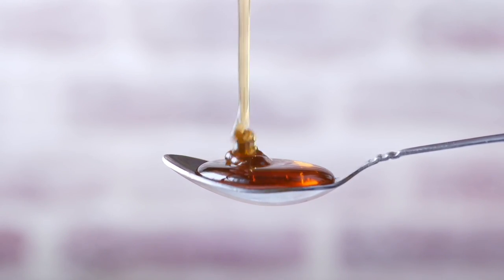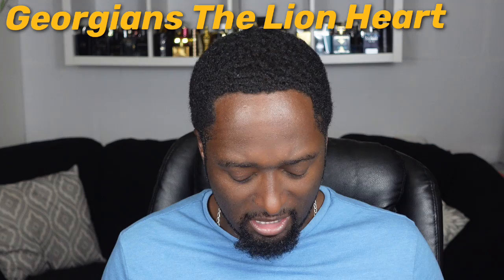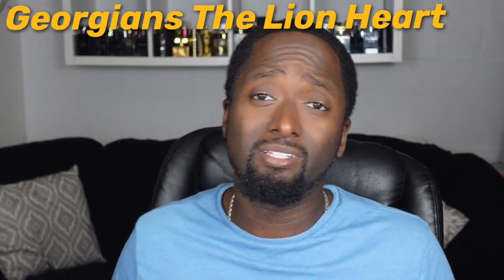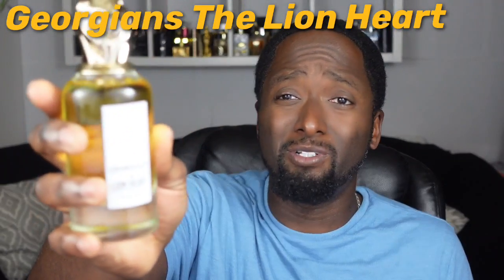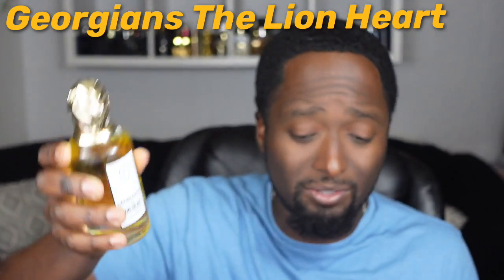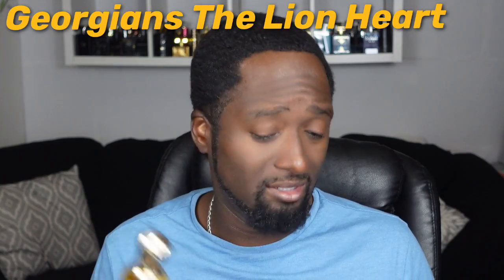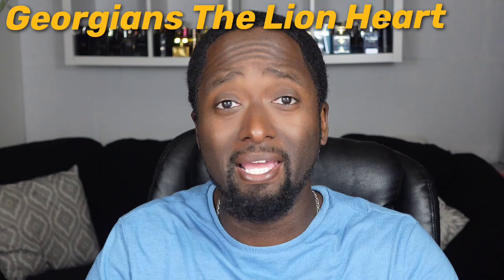Oh my goodness. Cinnamon, tonka, amberwood. It is just an amazing fragrance. You could wear this. I'd probably dress this one up. You just got to get your nose on it. Run you about $45. 10 out of 10, man. If you're trying to save some money but still smell amazing, get your nose on that one.